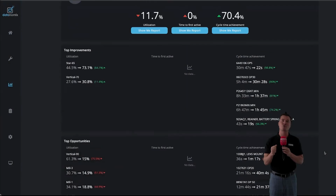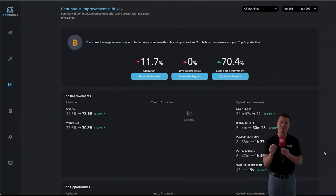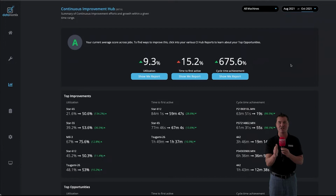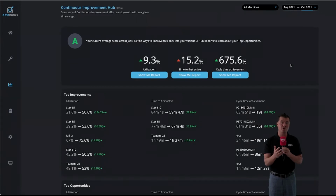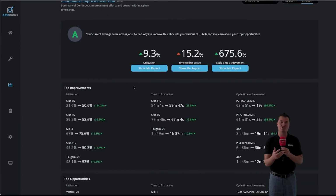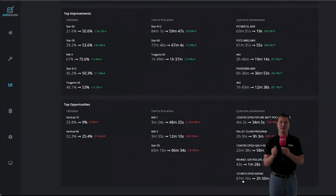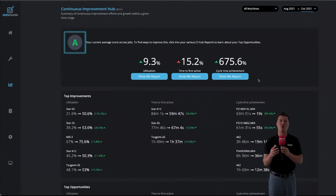First, let's do a quick tour of the CI Hub. Let's start by showing production trends from August to October of this year. The first thing you'll notice in the CI Hub is the letter grade at the top of the screen and the stock ticker like graphics just below. The letter grade is across all the jobs during this time period.